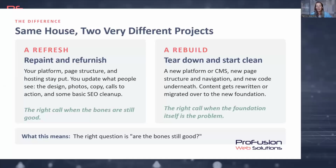It's not being updated anymore. It might be riddled with security vulnerabilities. So we'd be moving from a platform to a platform, and that might be the same. It might both be WordPress, but it could be an update because simply the application has changed. It could also be a completely new CMS, which is a content management system. You might be moving from Wix to WordPress, Squarespace to WordPress. We're having a lot of GoDaddy websites that are done with their AI platform that we're rebuilding right now. So it could be a complete move from one platform to another. It could be new code, a new functionality being added. If you're adding e-commerce, anything like that might trigger a rebuild, which is that tear down and start clean.